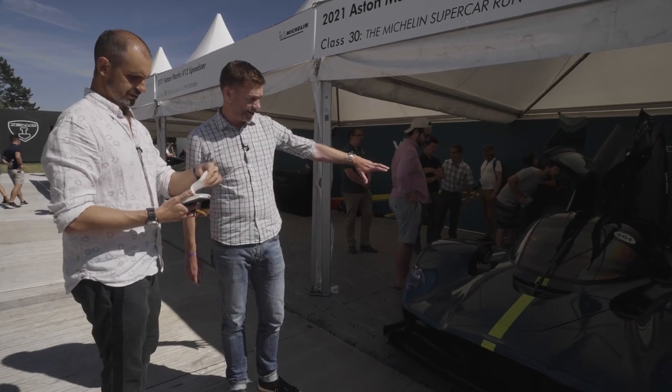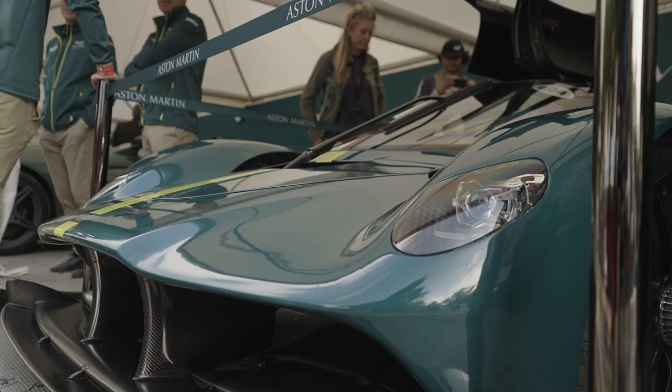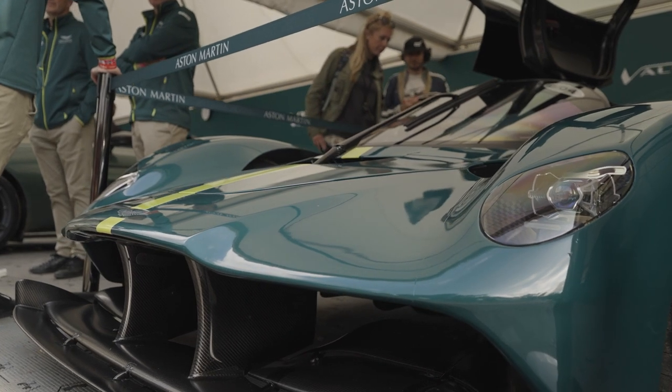Well, speaking of noises, this is the Aston Martin Valkyrie, which has a V12 in it, which seemingly has, when you hear it running, no flywheel whatsoever. Yeah.